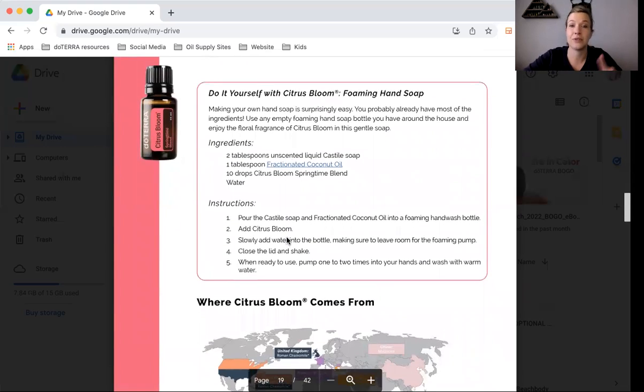You can make your own foaming hand soap. You can make your own bars of soap. You can make room sprays out of the Citrus Bloom with just water and our continuous spray mister. This is a great alternative for your room fresheners or air fresheners that many times have toxic chemicals or endocrine disruptors in them, which are alarming and really concerning to our health long term.